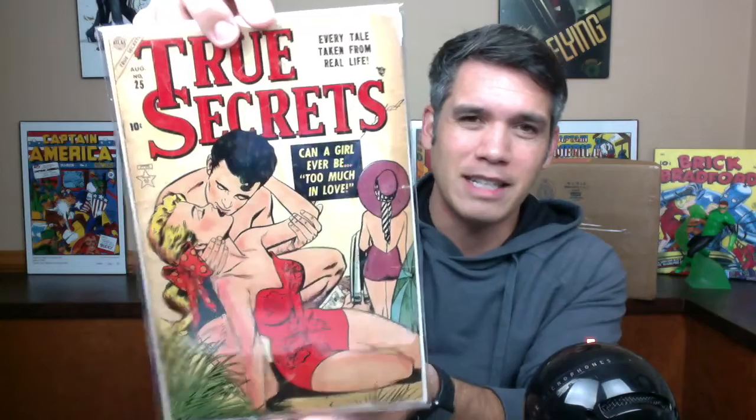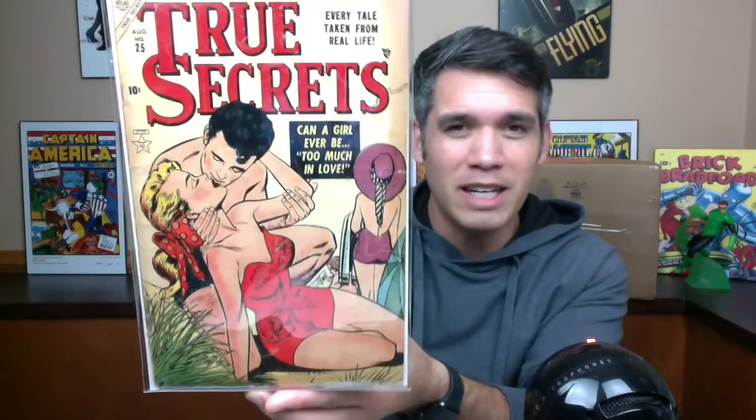And then the other one was this Vince Colletta cover. This is the best cover in this run, so I was happy to find this one. Not that I was searching for it or anything like that, but someday people are going to be like, wow, that's the one you got to get. That is the Archie 50 of True Secrets from Atlas 1954. That's the cover you need to get.